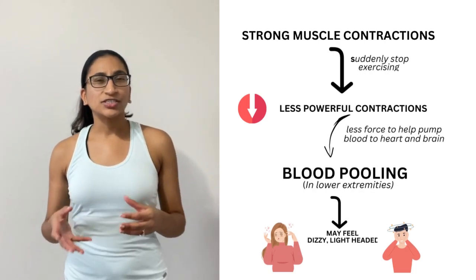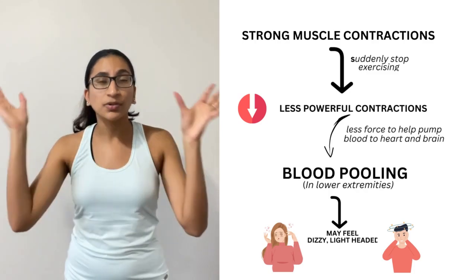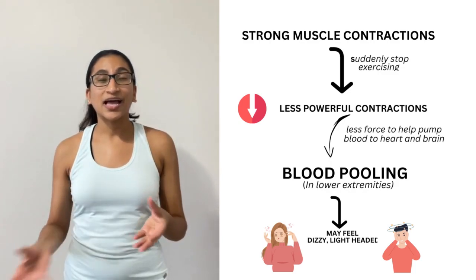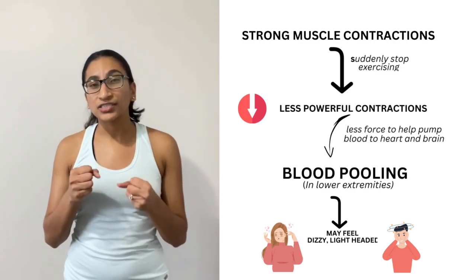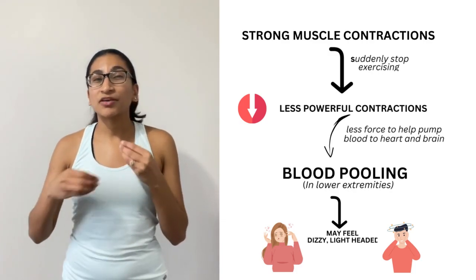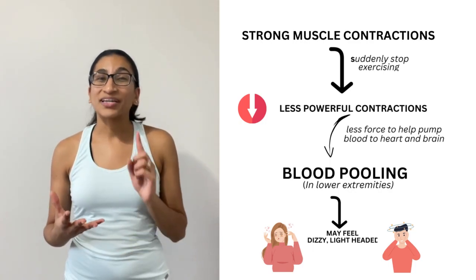So remember when exercising, you're moving around so your muscles are contracting, and that contraction helps to push the blood to where else it needs to go. But when you just stop suddenly and you still have that amount of blood flowing down, and you're not doing anything for the muscles to contract, it's just pooling there, and so you might feel a little bit dizzy and lightheaded. I know I felt that way before when I've skipped a cool down.